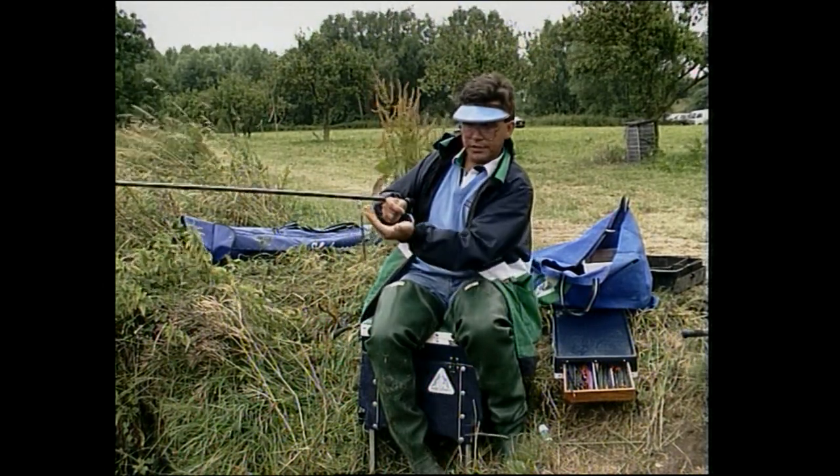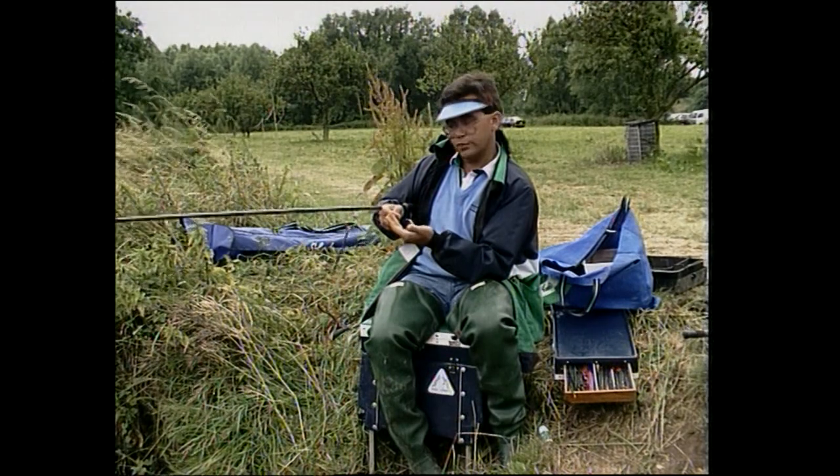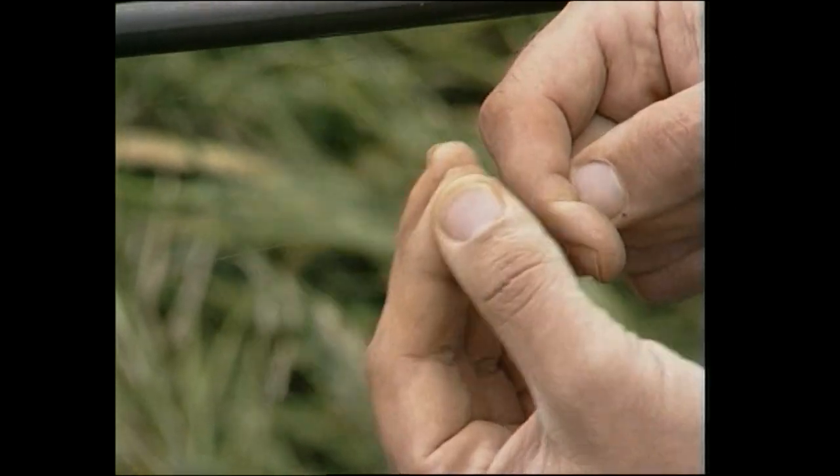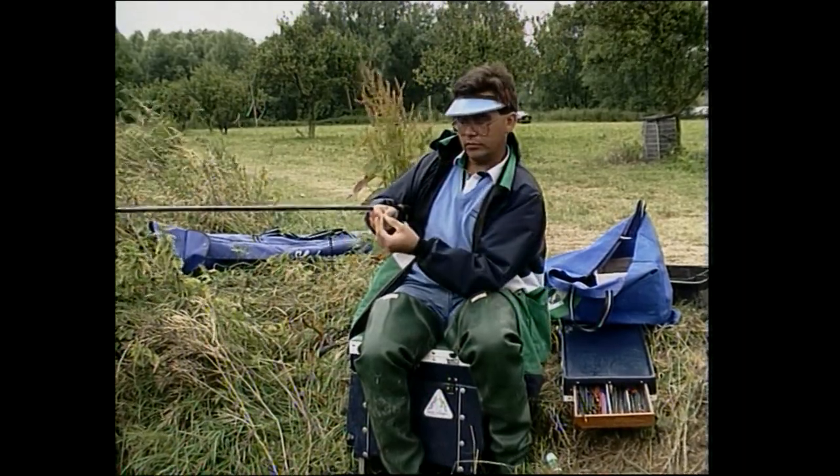You may also notice that incorporated in the bulk shot, I've actually got some very small number 8s. These also move around with the bulk shot.